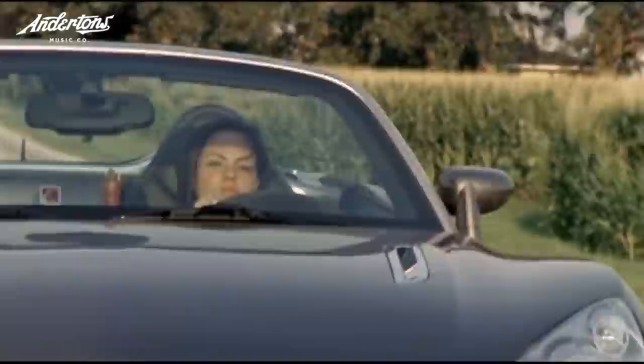Anyway, Lost Highway. Isn't that a Bon Jovi song? Is it? Lost Highway? I think so. It is a Bon Jovi film song, isn't it?